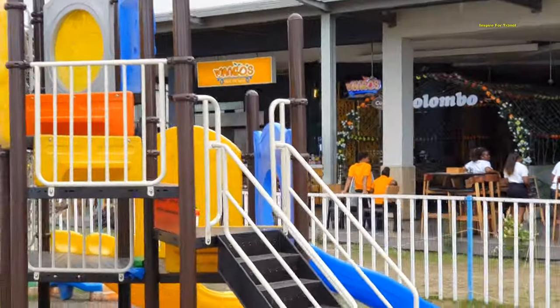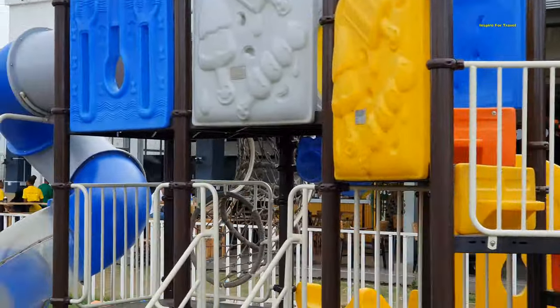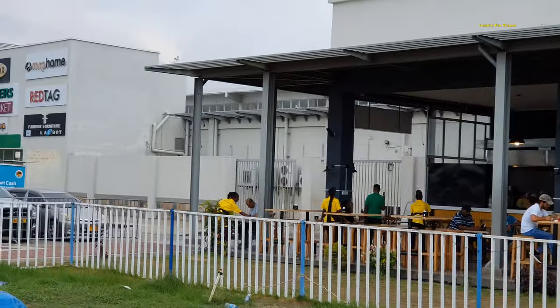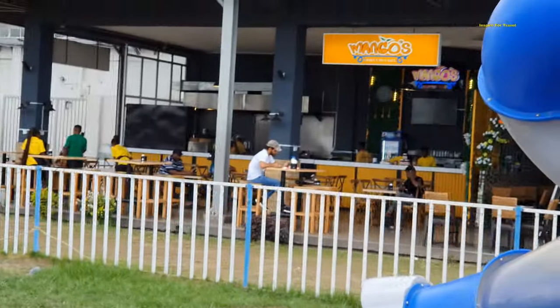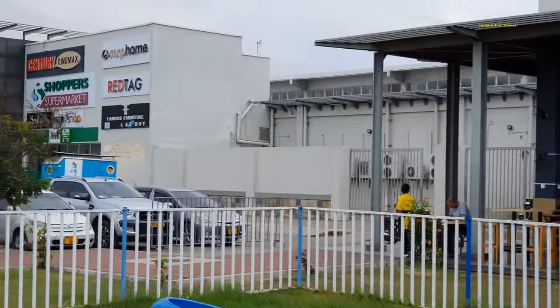And a lot of the food here, a different variety of foods. Of course, you can get tea, coffee, local fruit juices, and different things like that. So if you're wondering what you will get, these are some of the things that you can get here.